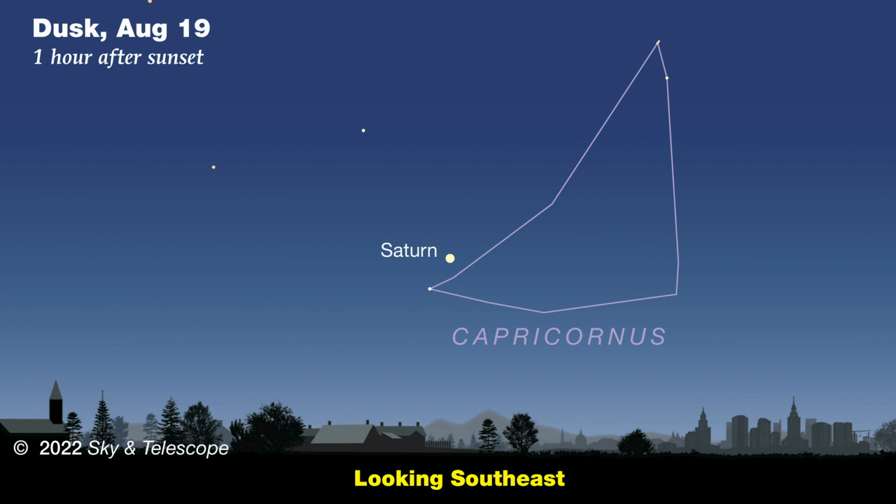Saturn is sitting in notoriously faint Capricornus, one of the 12 constellations of the zodiac. Capricornus is usually portrayed as a mythical beast that's got the head of a goat and the tail end of a fish. But you won't see anything like that in the sky, no matter how vivid your imagination. Instead, look for a broad triangular pattern, kind of like the shape of a fat little rowboat, about 2 fists across at the top. Saturn is near the upper left corner.